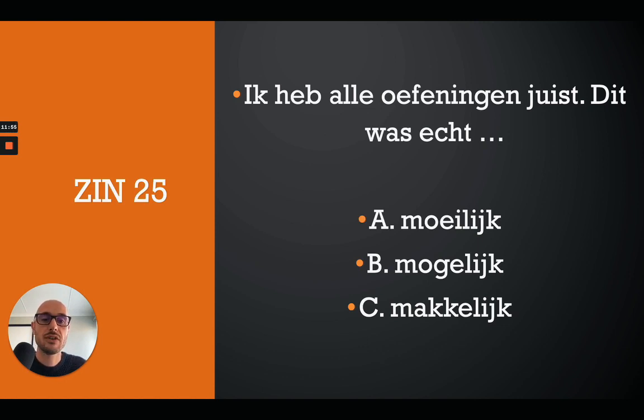Ik heb alle oefeningen juist, dit was echt A, moeilijk, B, mogelijk, C, makkelijk. Is het moeilijk, is het mogelijk of is het makkelijk? En de correct answer is C, makkelijk, is easy. Moeilijk is difficult en mogelijk is possible. Why do I translate all three of them? Because I find that many of my students, they get them confused. So makkelijk is easy, mogelijk is possible en moeilijk is difficult.